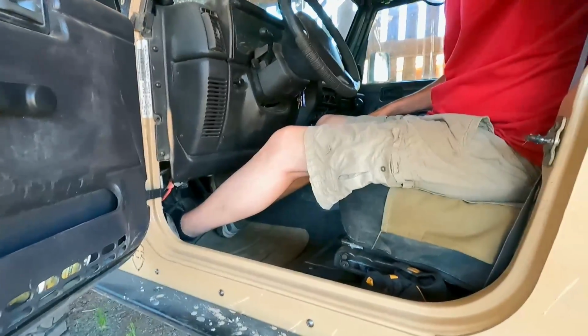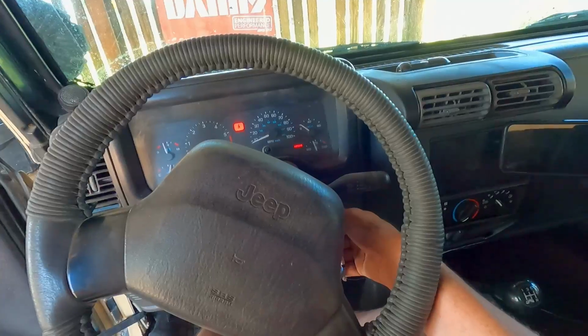So this thing does add tons of legroom, which is nice, but it also raised the seat up a couple inches, which is not so nice. So I might have to refabricate this seat bracket a little bit and see if I can get this thing lowered down, because if it was this far back and like 3 inches lower, it'd be perfect.